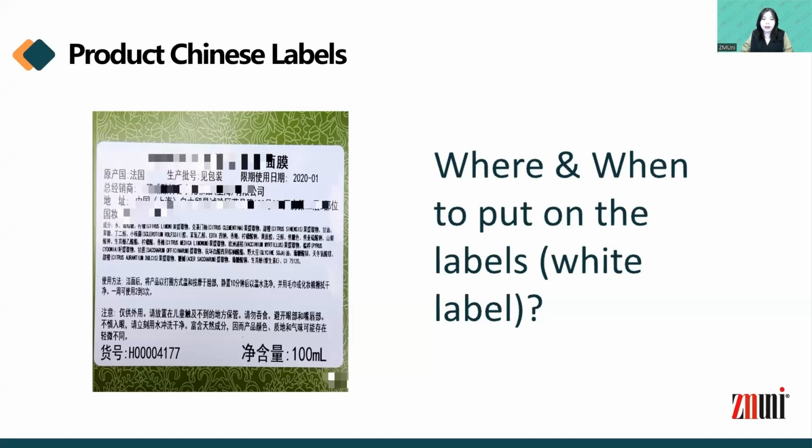Next, we will come to our next point, where and when to put on Chinese labels. Some of you might call it white label. According to the regulations, imported cosmetics need to put on Chinese labels, both on the outside package or inner package. The inner package label is a new requirement, which is put into effect since May 1st this year. Please be aware of this requirement.